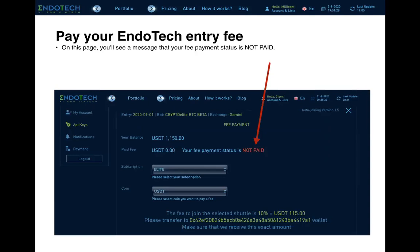And then it brings you to this page, because the moment you put your keys in, they can see what you have in your Gemini account, because you just allowed them to connect their technology to the Gemini exchange. You gave them the keys to the door to that particular account. You said, yes, here are the keys, and please trade this money for me. So that's what you just did. They can see your balance, whatever that is.